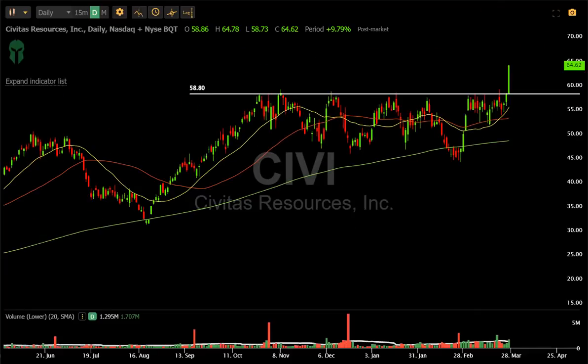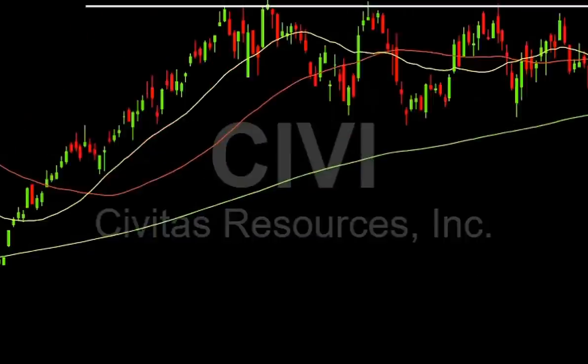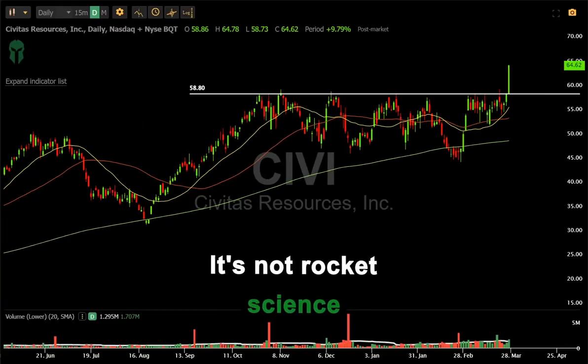Now, CIVI, this somewhat fits the thesis of what we were talking about earlier. So they're involved in natural gas acquisition, exploration, oil as well. But they seem to be spreading out into natural gas acquisition, exploration, development, and production in the U.S. Well, if you're going to have to increase capacity for LNG, liquefied natural gas, then we're going to have to find some people that increase production, some people that find the gas, i.e. development. That's what we're going to need. It's not rocket science, okay?